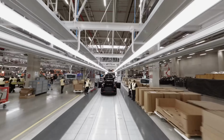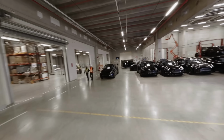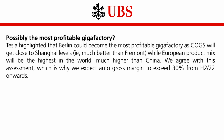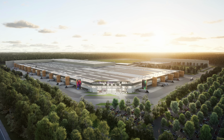And the terminal volume of Giga Berlin has been kind of a question mark due to some of the delays that it has experienced so far. We know it's going to be at least 500,000, but some people think it'll stop there. I think this comment suggests probably otherwise, if they're planning to get to close to cost parity with Giga Shanghai. It's also supported by Elon's comments at the shareholder meeting that most gigafactories would be between 1.5 to 2 million vehicles per year.